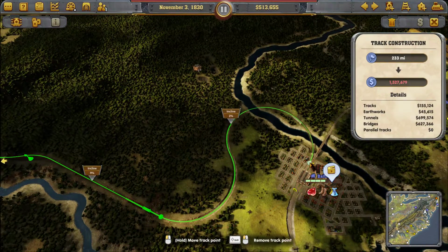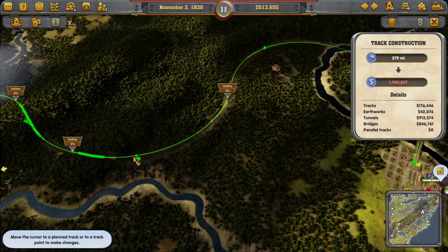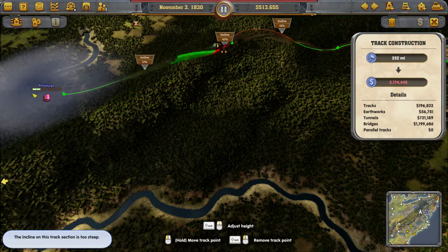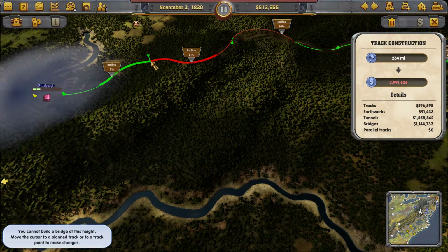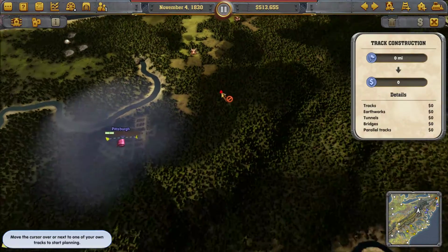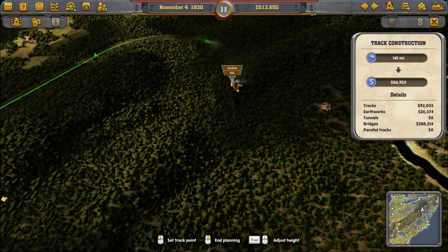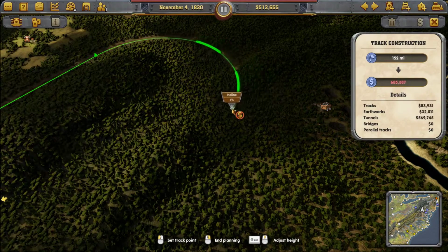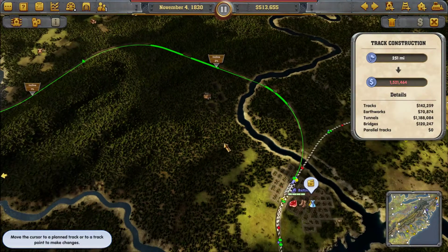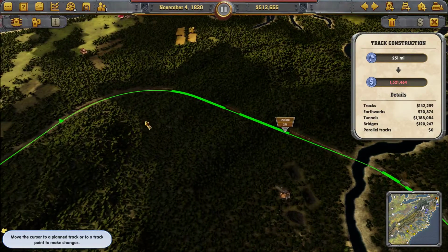So if we add it onto this side, right? And we run it over here and over there. Ooh. And well, anyway, let's cancel that whole thing and let's try and start it from scratch. So if we run, it's still crazy expensive though. Tunnels, all kinds of things like that.